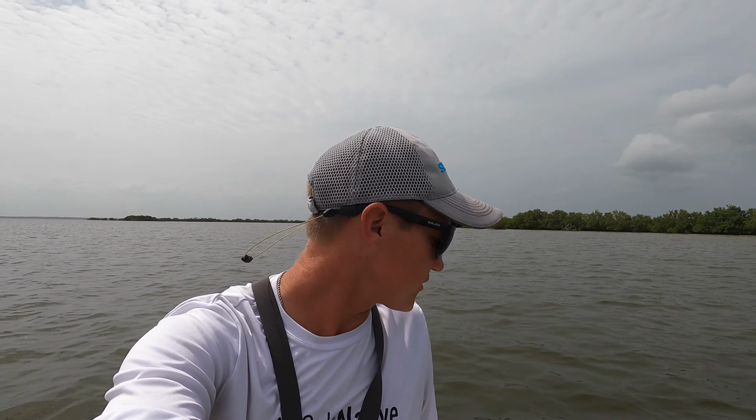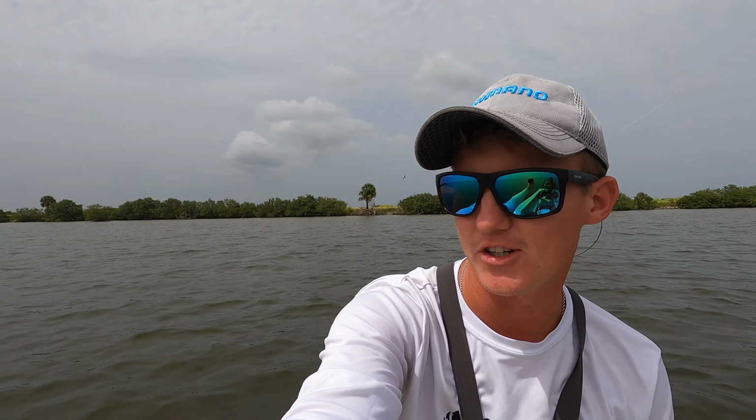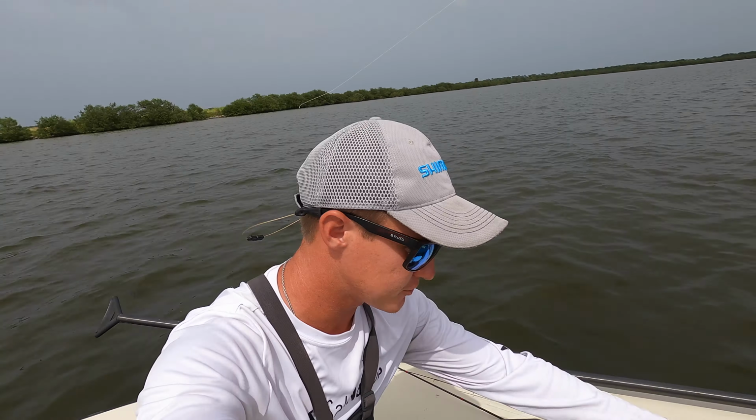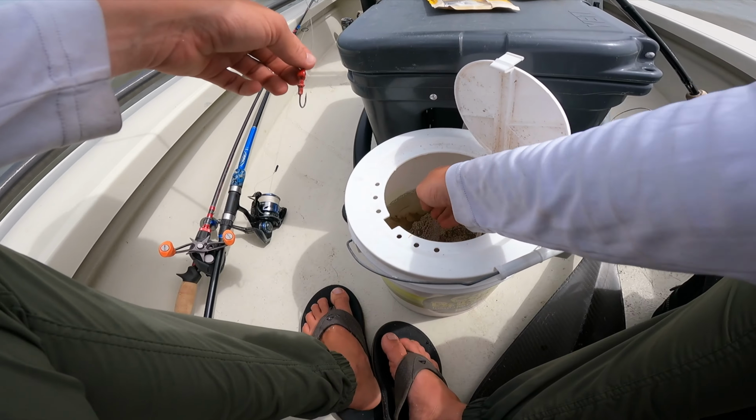We're gonna make it through the day. And we're targeting black drum, redfish, snook, pretty much anything that bites my line. I'm going to set the hook and hopefully catch it. We've got live shrimp down here. I turned the bubbler off because it makes a lot of noise, and we're gonna get after it.